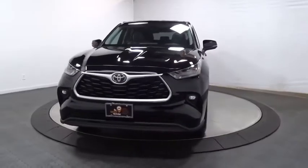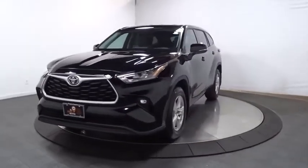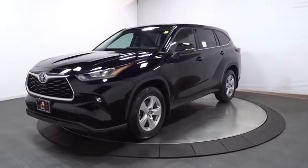Come test drive the 2021 Toyota Highlander. The Highlander is the SUV that's thought of everything.